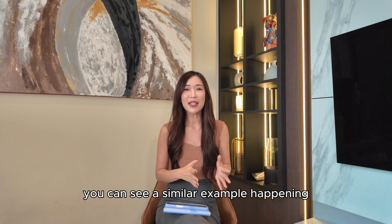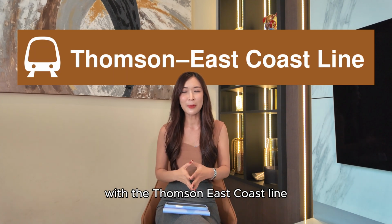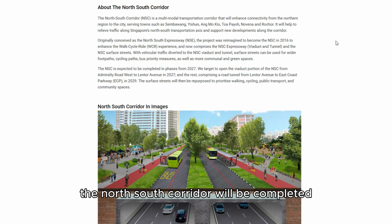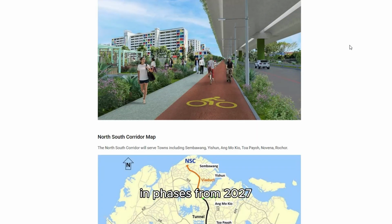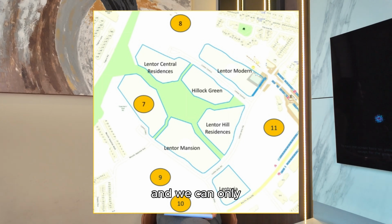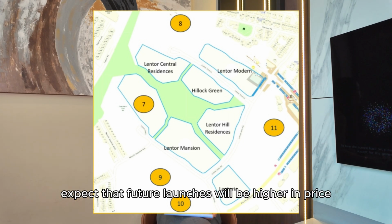You can see a similar example happening with the Thomson East Coast Line, with the current focus being the Lentor area. The North-South corridor will be completed in phases from 2027, and Lentor Central Residences is the 6th out of 11 plots of land that will be launching in the Lentor area, and we can only expect that future launches will be higher in price.